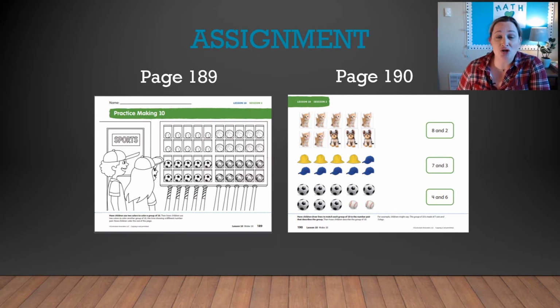You need 2 different color crayons for 189, and you're going to color in the parts of 10 with 2 different colors. For example, I might use red and blue, and I'm going to color in some of the baseballs red and some of the baseballs blue. Some of the basketballs red and some of the basketballs blue. When I'm done, I'm going to say how many red and how many blue I had of each color. If you're still not sure what to do, down below an adult can read the directions to you, or you can have an adult call your teacher and they can help you.